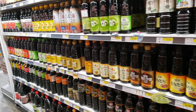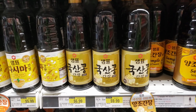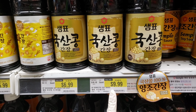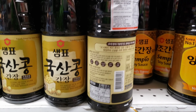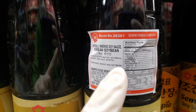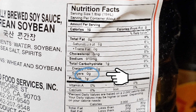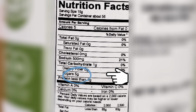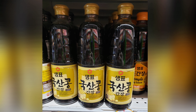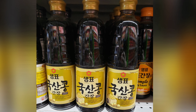Next, my favorite soy sauce. Here are the nutritional facts. I use this because it has no sugar. Here are some nutritional facts for others, so you can see the sugar levels. Therefore, my favorite product has earned the Welcome Home Top Choice pick.